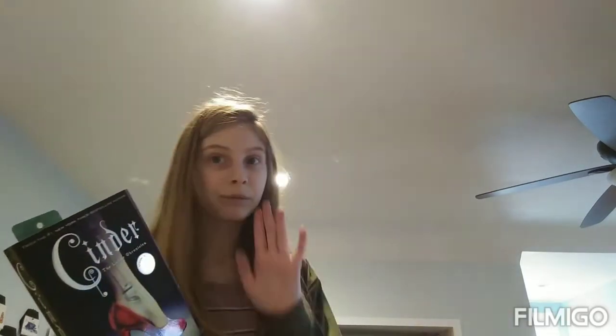But first few pages, I think one day I'm just going to be like, okay, you're going to suck it up and you're going to read the first 5 chapters or the first 50 pages or something, and if you don't like it, you can DNF it. But I usually give it 100 pages. But yeah, I don't know why I have a bookmark in there.